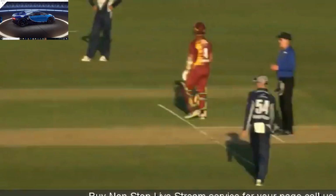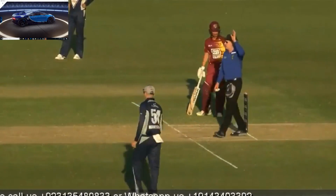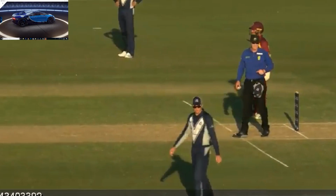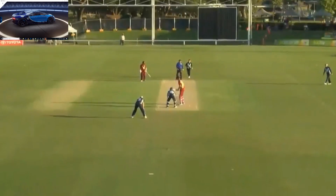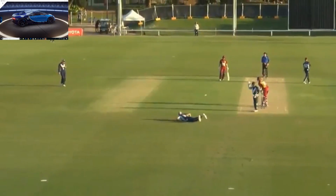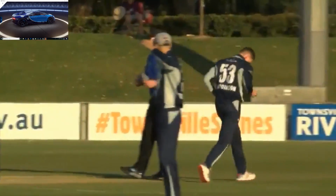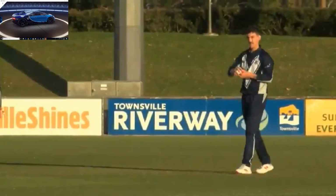Long conference out there in the centre between bowler and captain. Suspect it's not going to matter too much. I can't see Billy throwing this away. Well, Cameron White's gone into first slip. And it lands just in front of him. This is why your bowlers need to have a good net every training as well.